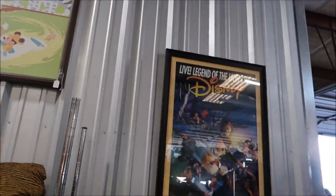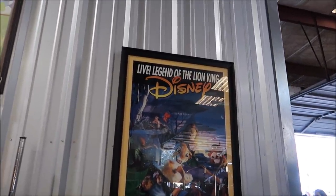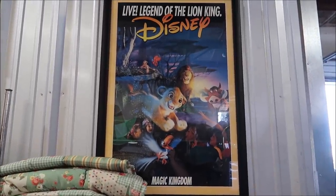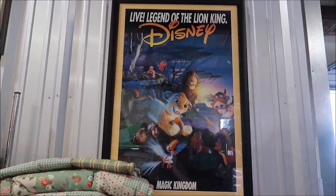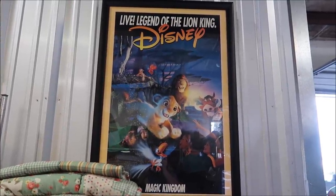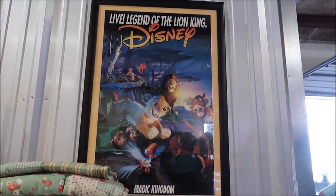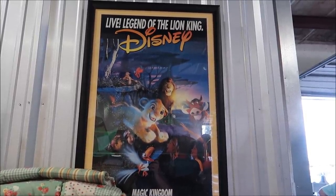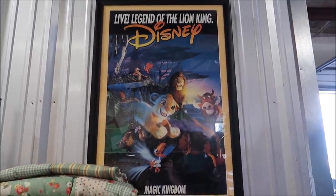And then I love this right here. Live Legend of the Lion King, Disney Magic Kingdom. This was an attraction at Magic Kingdom, and I think right now Philharmagic is where this was at. This was an actual Lion King attraction in the Magic Kingdom, and then got replaced with Mickey's Philharmagic. And that is so cool.